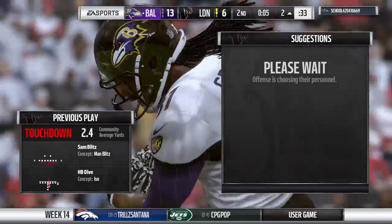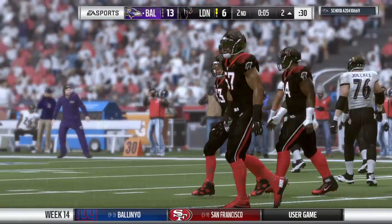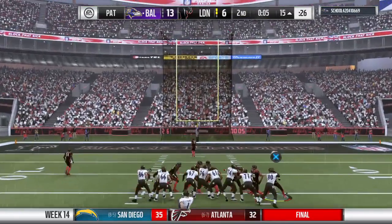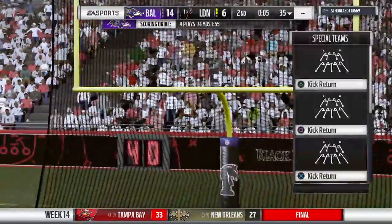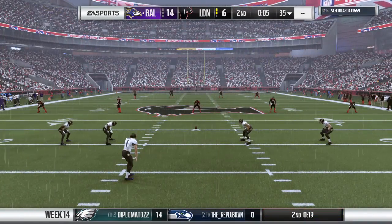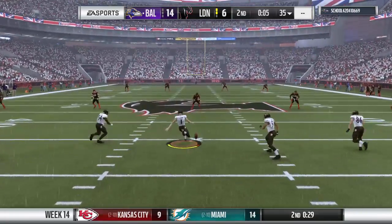Isaiah Crowell in the final seconds of the first half. And the Ravens will add on to their lead. Coons now here to tack on the extra point. And it's up. It's good. Our score, 14-6. Coons on now to kick this one away following the score.